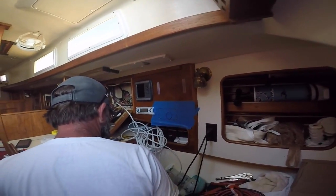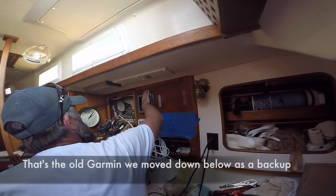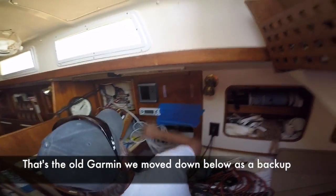It's kind of scary to watch. It's been holes everywhere. This whole refit has been holes.